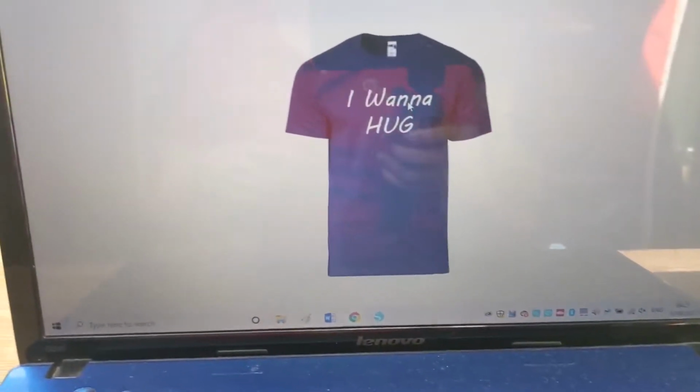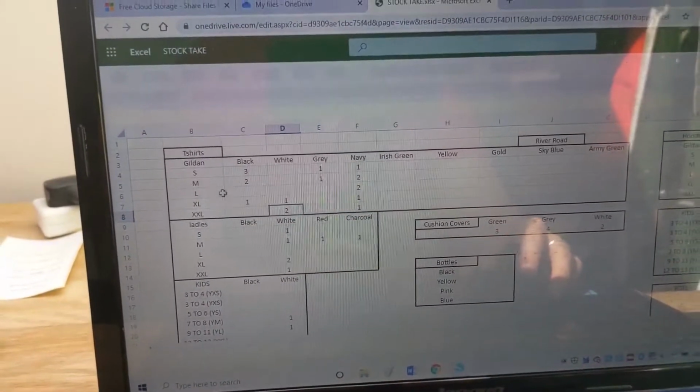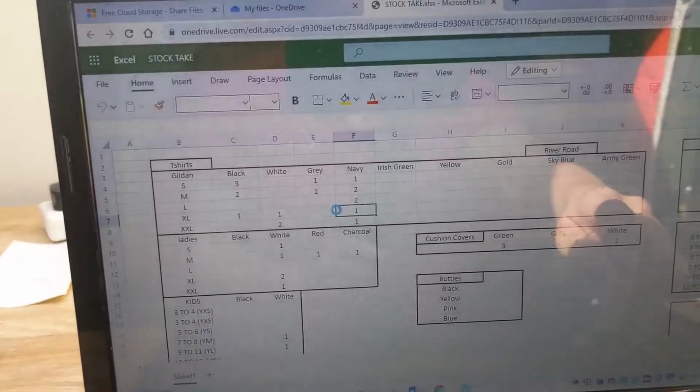So let's go measure the t-shirt, get that out of the box, take it off of the stock checklist. There we go. Okay, so we're going to get a Gildan navy extra large. So we're going to delete that.